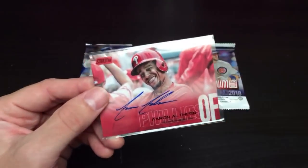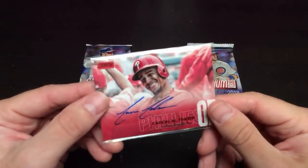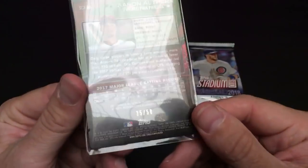AJ, are you still watching? That card belongs to you, buddy. AJ. There you go. Numbered 35 of 50 right there.